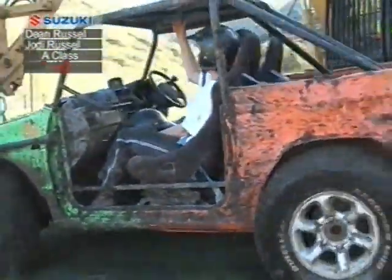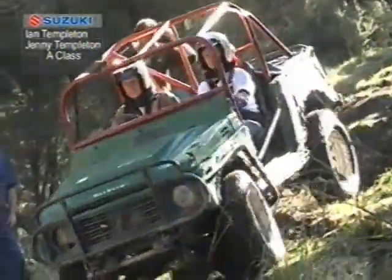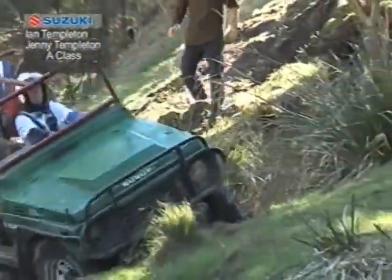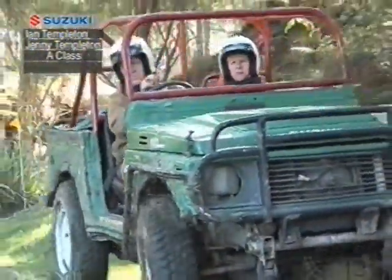Yeah, awesome Dodge contractor that came to the party there and brought some diggers out for us. Great. Ian and Jenny Templeton in their A-Class Suzuki. They should be trading this in on a new one, Chase. I hear they've just topped the charts for vehicle sales, new vehicle sales. Done well, haven't they? I don't think Jenny and Ian would get rid of that. It's like a baby for them.